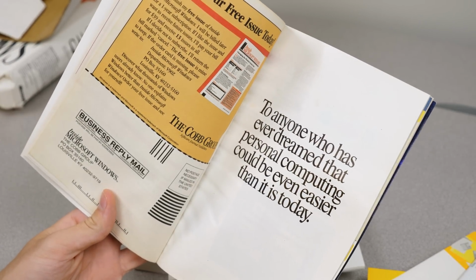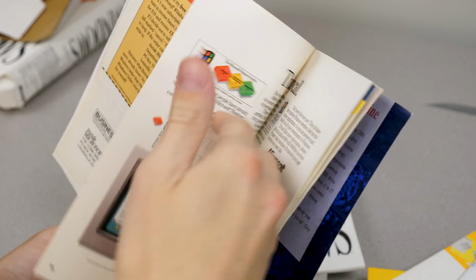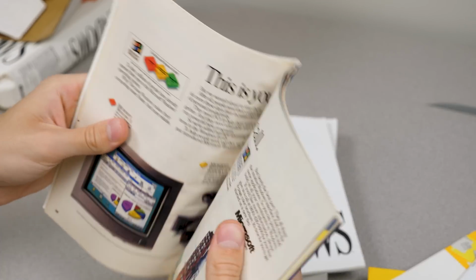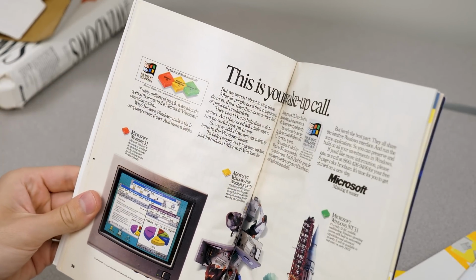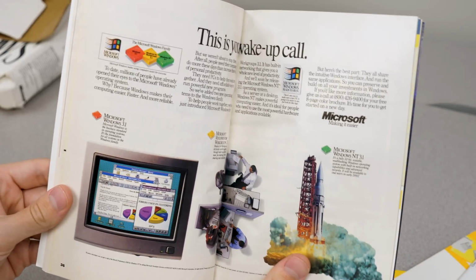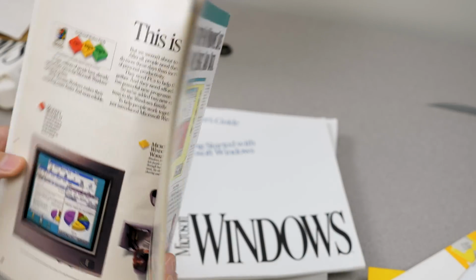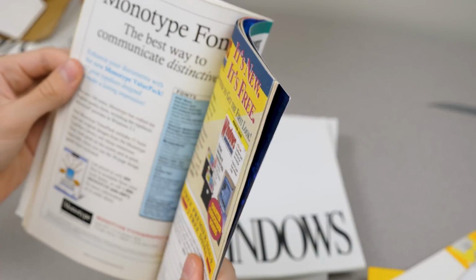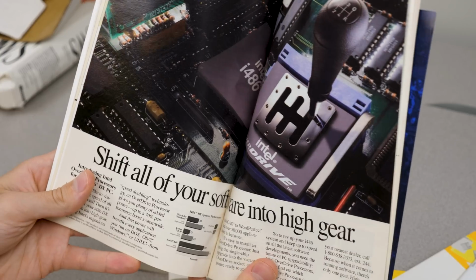To anyone who has ever dreamed that personal computing could be even easier than it is today, this is your wake up. Oh my gosh, do you hear that? I don't really want to open it all the way because some of these pages might tear. But yeah, this is your wake up call. And it's just talking about Windows 3.1, Windows NT 3.1, and Microsoft Windows for Workgroups, the 3 major editions of Windows at the time. Shift all your software into high gear with the Intel 486 Overdrive.